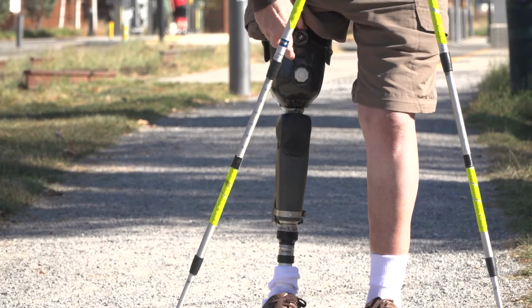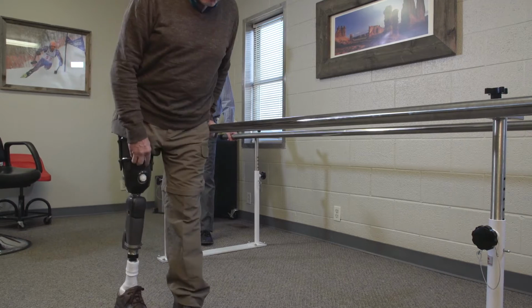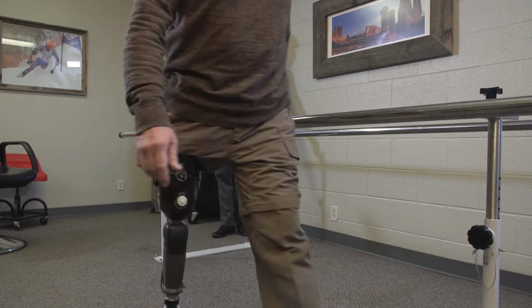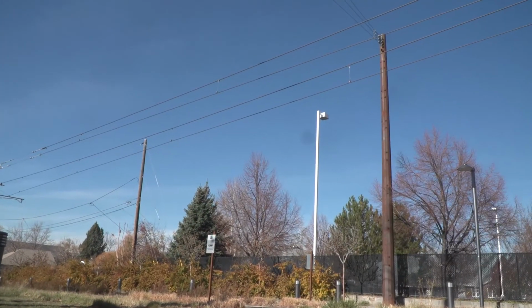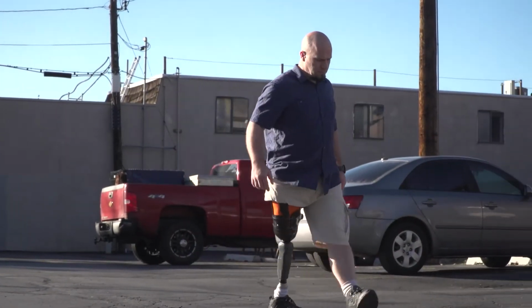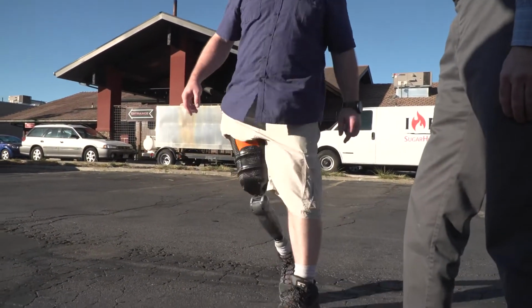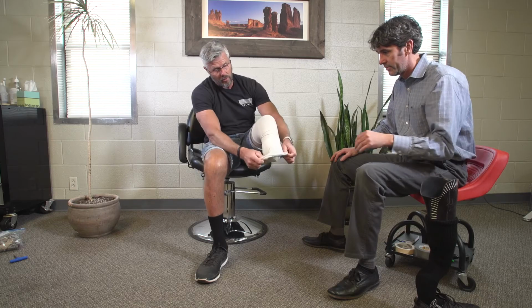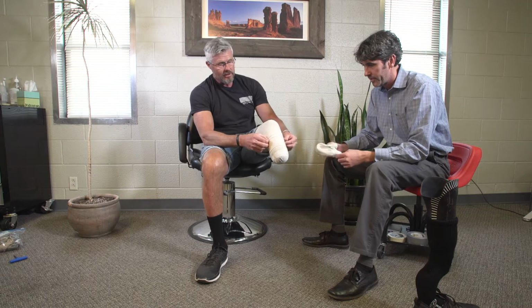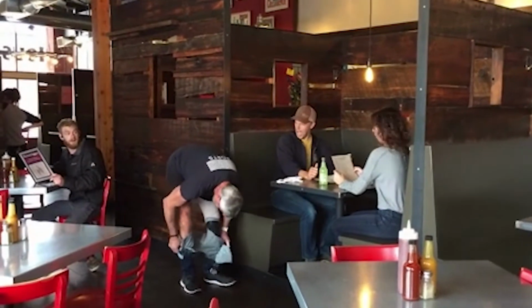For your AK patients, socket fit is everything. But how can a prosthetist deliver consistent fit and manage positioning when limbs are constantly changing? We all know that sockets fit differently in the morning than they do in the evening. In fact, clinical research at the University of Washington has measured different limb volume readings between morning and afternoon, and from day to day. They cite volume changes as one of the biggest factors affecting interface stress between a socket and a limb. And we all know that patient compliance with sock management is seriously hindered by having to drop your pants to take on and off socks over and over every day.